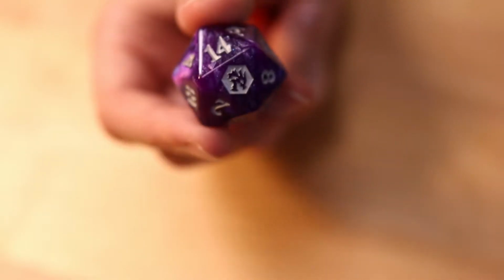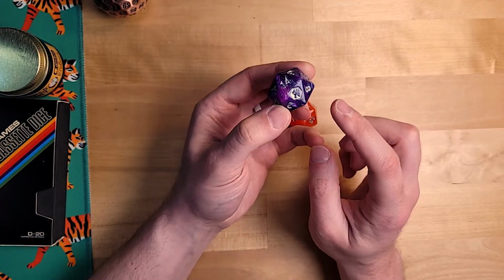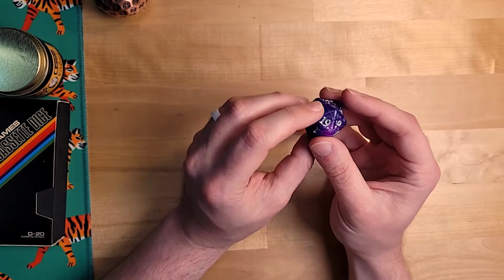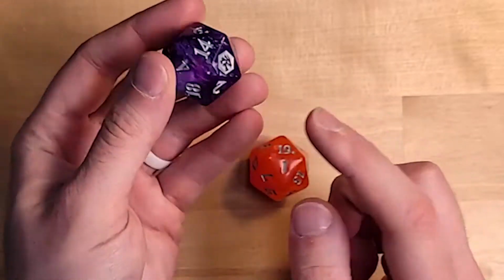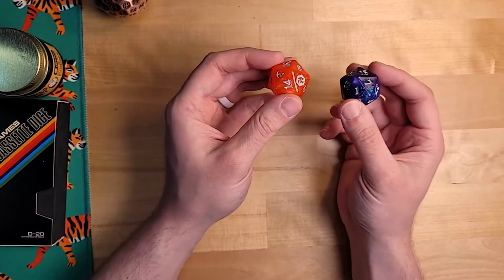But with these, they made them like standard die, which standard D20s go 1, 20, and then 2, 19. The way that standard die go is that the opposite sides add up to 21. So 19, 2, 21; 1, 20, 21. So that's a standard D20.